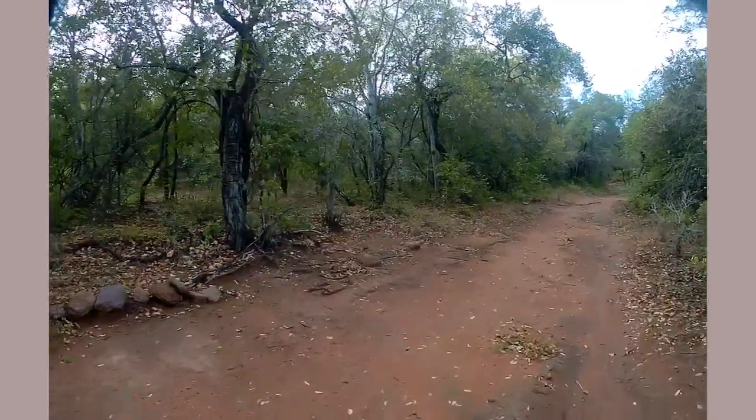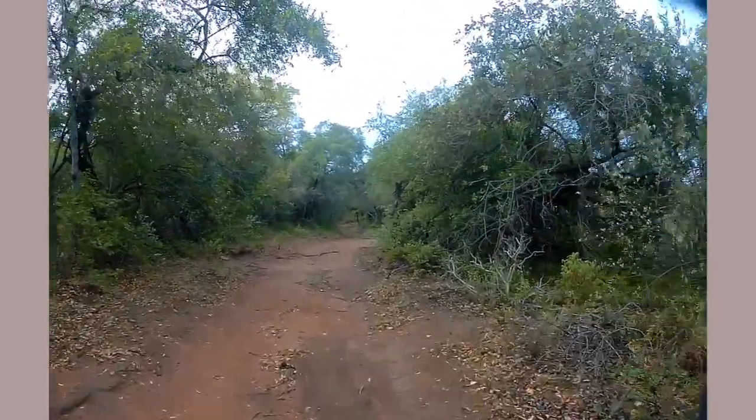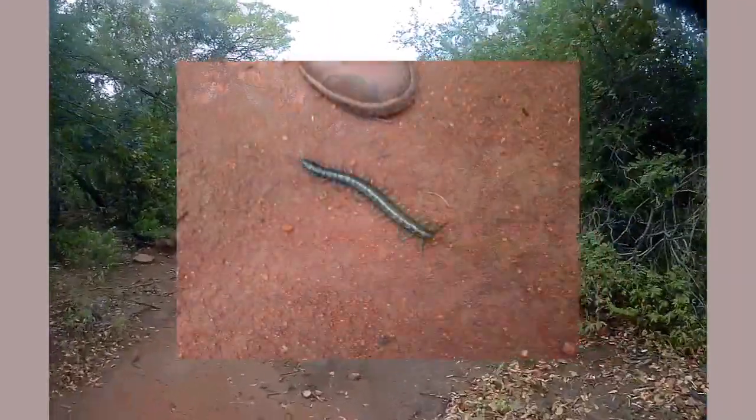Of course, as we're talking about all kinds of nonsense walking along, we also come across wonderful little things like a millipede.